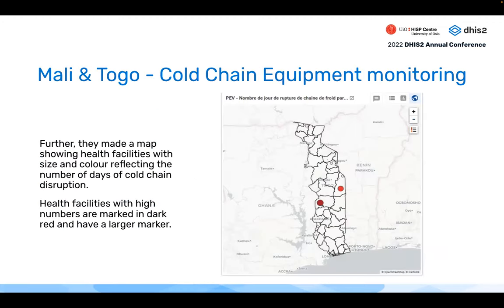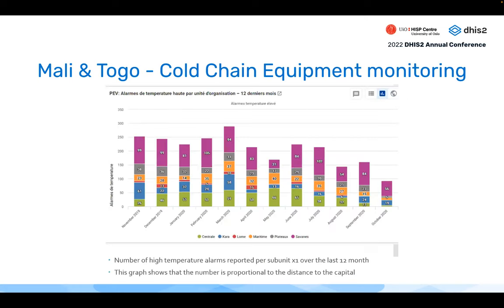And then just a quick example, based on aggregate data with manual input, as George mentioned. You can then have analytics to map where you have alerts, where you have issues with cold chain equipment, where you need to do some corrective action and improve the equipment. It's very small type, but more or less this shows that regions which are more remote, more rural, low resource, have more alerts, so you need a bit more follow-up on the infrastructure. This is from Mali and Togo, where this was used with aggregate data.